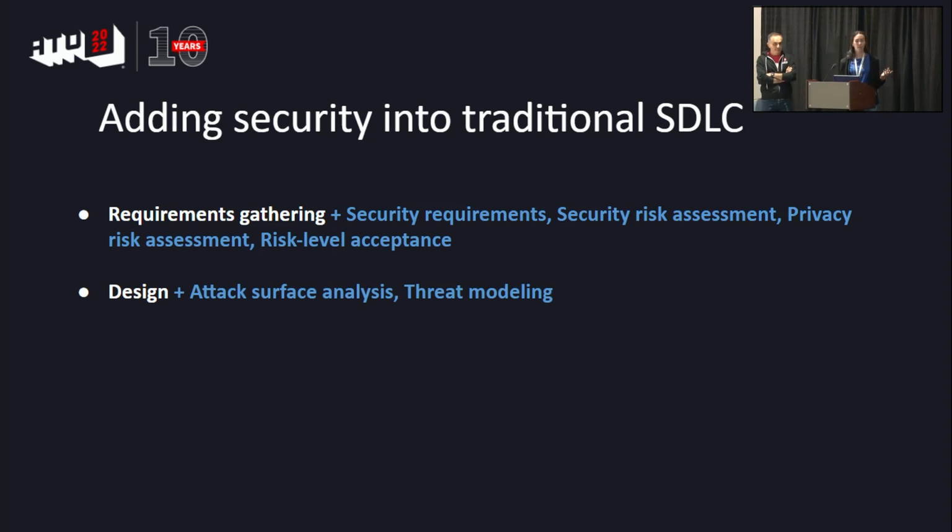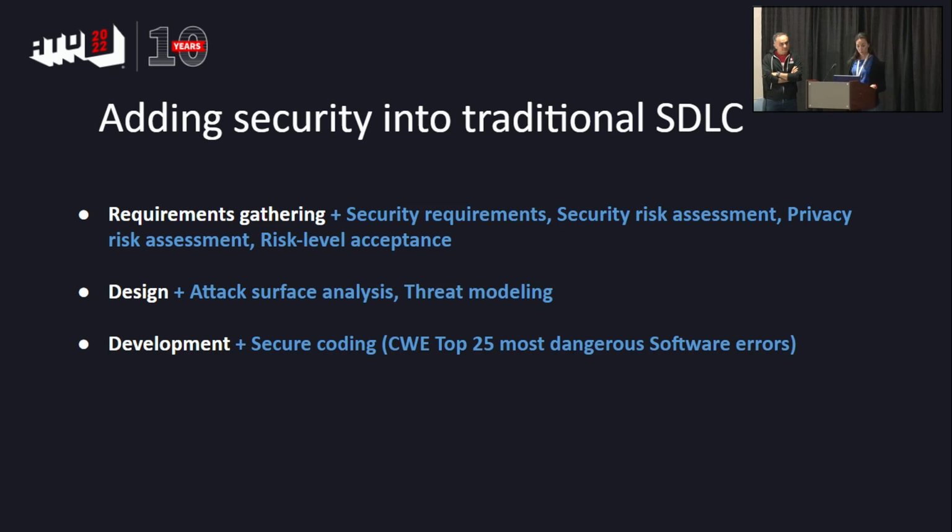Threat modeling is a process where you're doing scenario-based exercises to determine what a threat actor can do. Pretty much you're thinking like a bad guy: what kind of damage could be done, and what can you do to remediate that damage. Development phase.